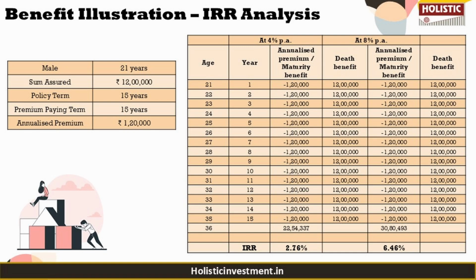At 4% assumed return, which is the worst case scenario, the projected maturity value is 22.54 lakhs, translating to an IRR of just 2.76% as per the policy's maturity calculator, even lower than what most savings accounts offer. At an 8% assumed return, which is the best case scenario, the projected fund value is 30.80 lakhs, resulting in an IRR of 6.46% as per the policy's maturity calculator, which is on par with or possibly lower than bank fixed deposit rates.